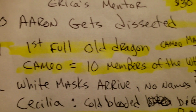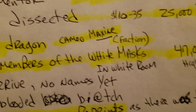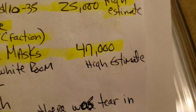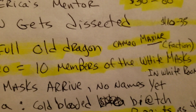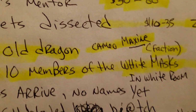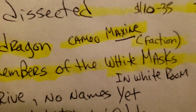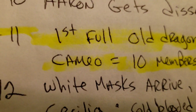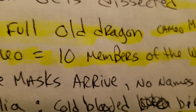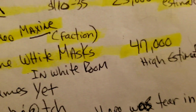Number 11. It's the first full old dragon. Comic-Con has the high estimate at 47,000 print run. It also has a cameo of what I believe is Maxine from the White Mask faction. And it also has a cameo of 10 members of the White Masks in the White Room.